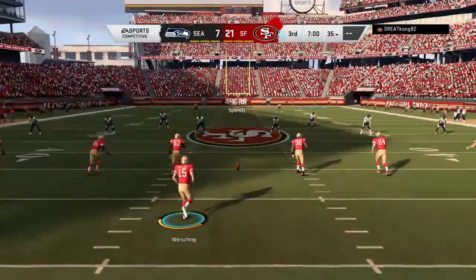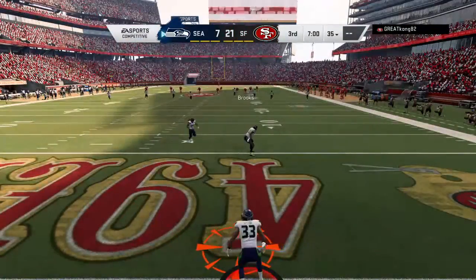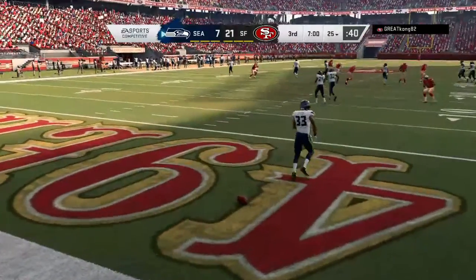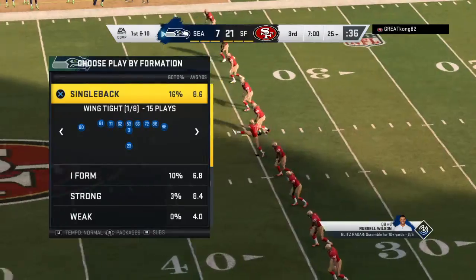Both teams appear ready for the fight ahead, and we resume action here in quarter number 3. This will be taken to the back of the end zone. And no run back here. This will be a touchback, and it comes out to the 25-yard line.